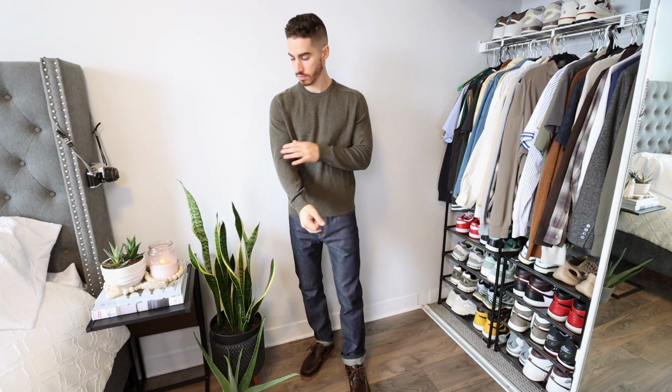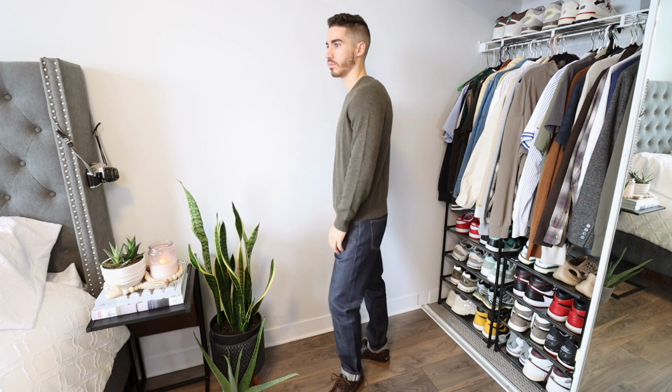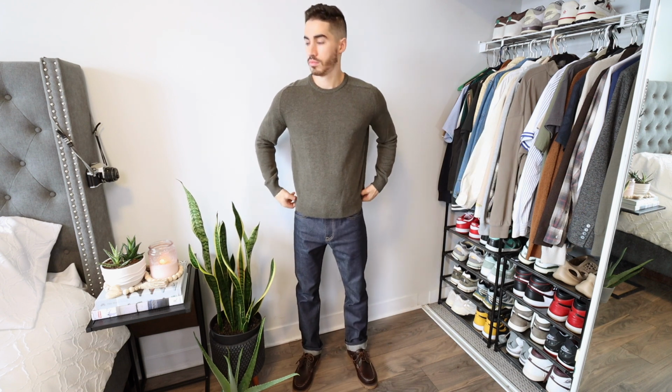So knitwear is of course essential in the fall and winter time, and this is a wool knit crew neck sweater from the Uniqlo U collection. Of course, I got it in this olive color, and I gotta say that the wool is very soft. It's not like the cardigan where it was a little bit itchy. This thing is super wearable. You can wear this all day.